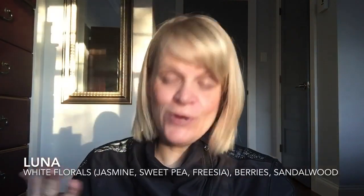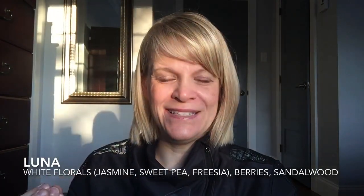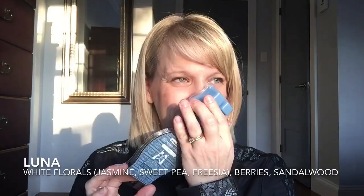The scent description for this one is white florals, jasmine, sweet pea, and freesia, juicy berries, and sandalwood, shimmer like moonlight. So we have white florals as a group. We have jasmine, sweet pea, and freesia. I don't know, I can't pick them out. Maybe I can smell... I can smell a nice floral mix. I definitely smell a little bit of sweet pea. I definitely smell a little bit of jasmine. Maybe not heavy on the freesia. Anyway, it's really nice.